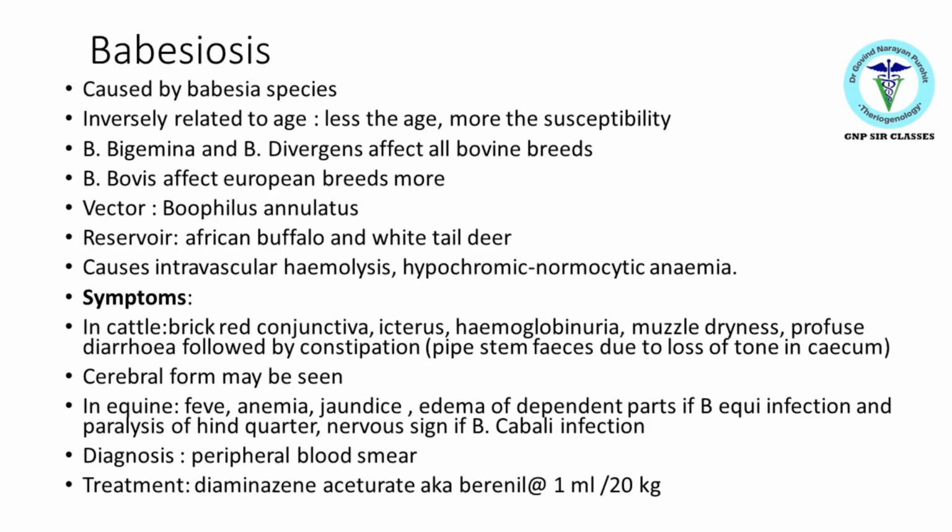Babesiosis, caused by Babesia species, affects various animals and is transmitted by ticks. It leads to severe symptoms, including fever and anemia. Treatment options are available.